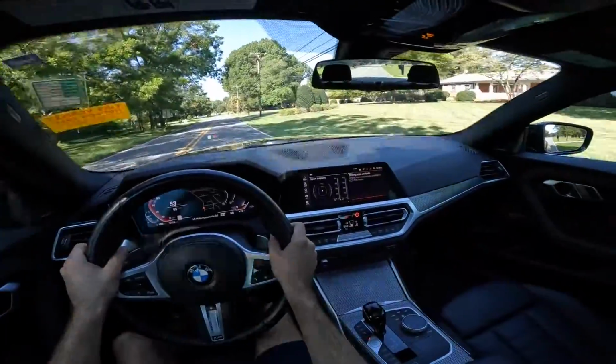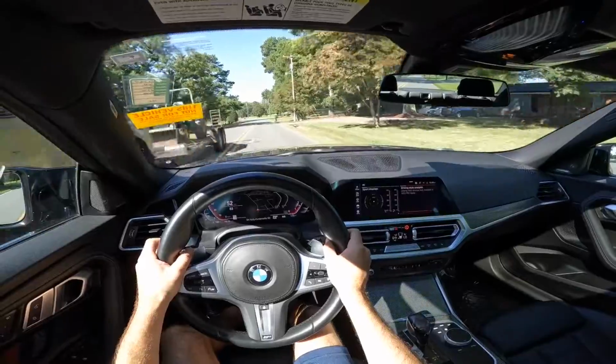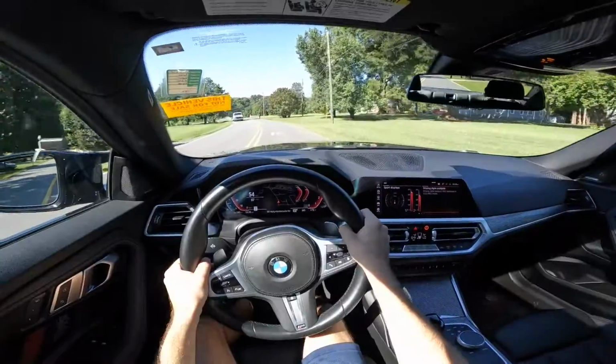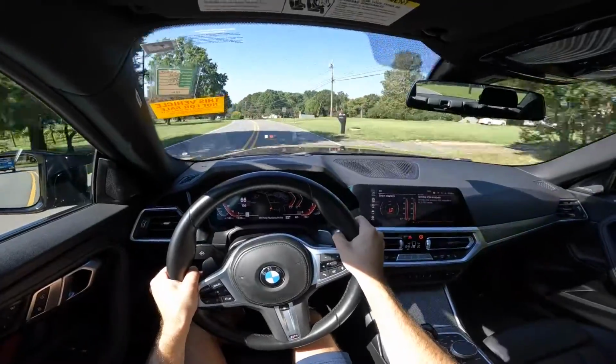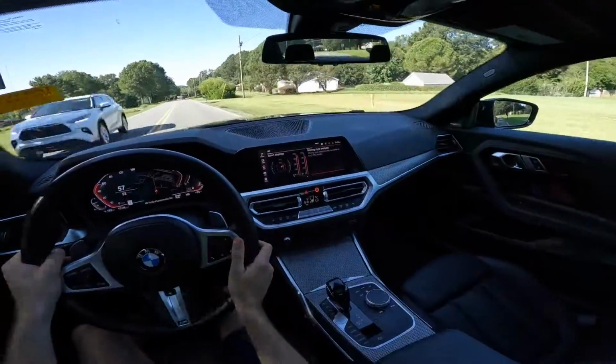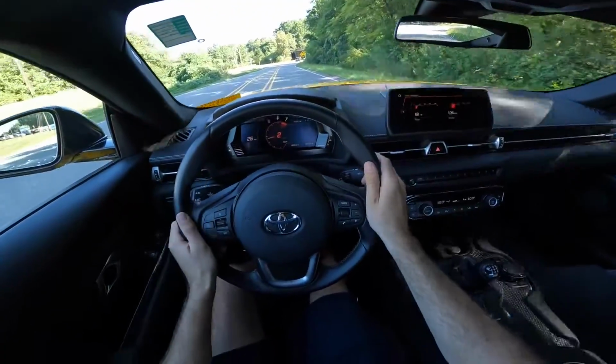We don't have a very loud vehicle either, so the exhaust note is very mild, toned back, but it definitely sounds good, and those shifts are super quick. So let's jump into the Supra. Here we go in the Supra.